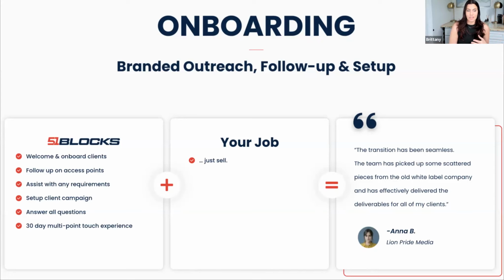Making sure we follow up on access points, assisting with literally anything. In fact, after this speech, I'm hopping on a Zoom call to help a client get through just sharing access points, because it's just that much easier to quickly do it on a Zoom. And then making sure that we follow up as much as possible in that first 30 days. They're going to get lots of communication from our side of things. This is something that I think is key in any agency. And I know Josh teaches this, but making sure that first 30 days, you just make sure everything's running smoothly. That's really important for overall retention.